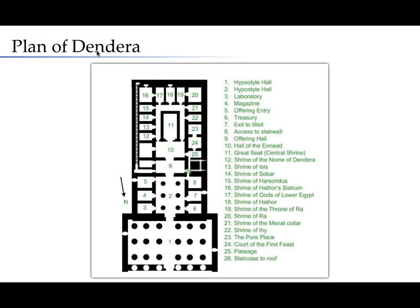So if you look at the temple here, here's the hypostyle, or the outer hall, the holy place. And then inside here is the Holy of Holies. Then notice there's a whole bunch of small rooms around the Holy of Holies. What was in those rooms?